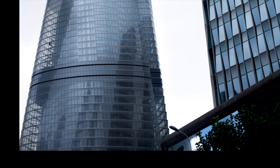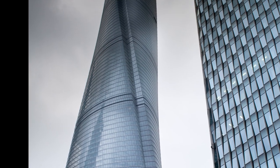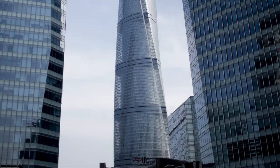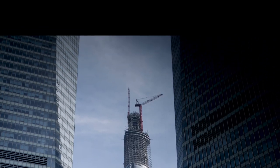And in the last year of construction, there's a lot of simultaneous things going on. The superstructure, steel and concrete work should be completed by the end of the year. We are about 590 meters height to date, plus or minus, and that'll be the roof.